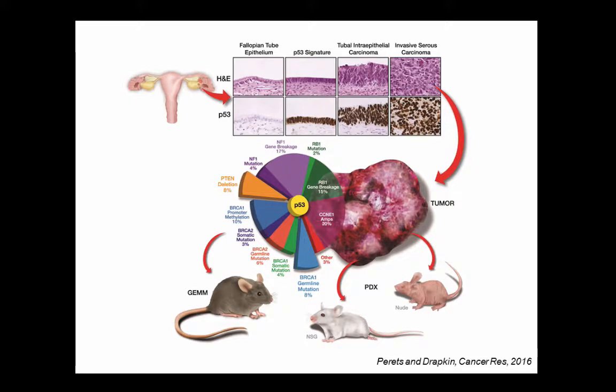I'll talk a little bit about the mouse models that we've been working with, and then give you examples of what's happened in terms of model development and as tools, and also show some of the things that I think we've done that are great for collaborations, if people are interested, and certainly for drug development.